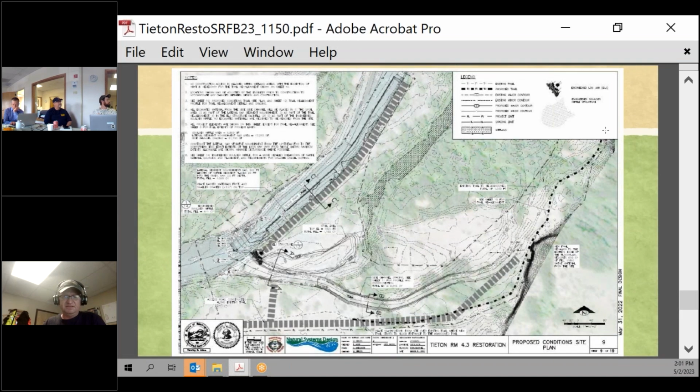So you can see the engineered boulder riffle to the left there, the log apex structure, the extent of the side channel excavation, access routes, and where the spoils that we can't use in the nourishment bar or as ballast for the ELJ go. There's some spoil areas outside of the 100-year floodplain. Next slide, please.